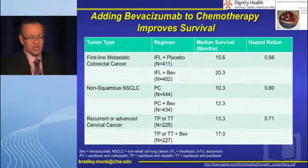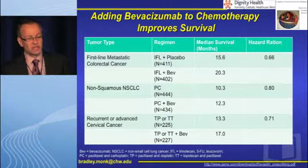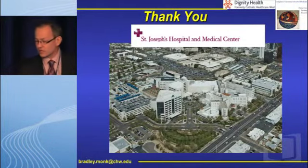And this is what I'm talking about. These are the 3 solid tumors that you like to add Bev to. First line, metastatic colorectal cancer, okay? There's a 5-month improvement, hazard ratio 0.66. This is non-squamous lung cancer, 2-month improvement, 0.8. This is either topotecan Taxol platinum or Taxol topotecan with Bev, almost a 4-month improvement. So this is very consistent with what you're doing in other solid tumors. So I'm going to stop there.